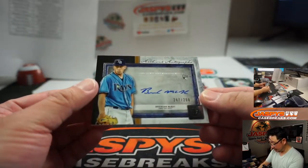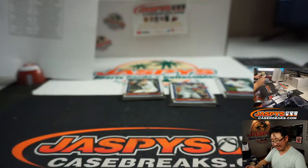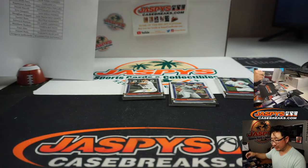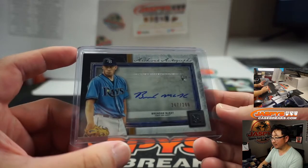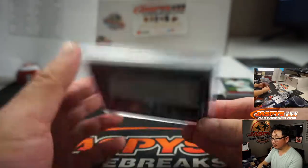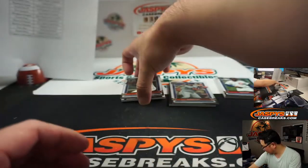There's Brandon McKay, 267 out of 299. Matt Wisler with the Rays. No, not true. Maybe we just got shorted a frame then. I didn't even notice that.